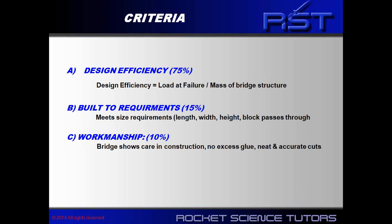And so if they meet the requirements, they get 15% of their grade, just to make sure that they're in a realistic world. And then workmanship, just how good it looks. You don't want it to be sloppy, glue everywhere. That'll also decrease other points, like in your efficiency and everything. But neatness of cuts, as an engineer, you should be doing things precisely. You don't want to make mistakes because this is just a bridge out of balsa wood, but as a real engineer, if you are sloppy, you could make big problems that cost a lot of money. So we always want to bring them back into the real world and give them examples of things that can happen and make sure that the workmanship is good. That's 10%.